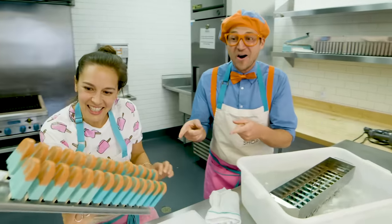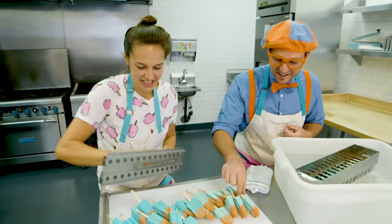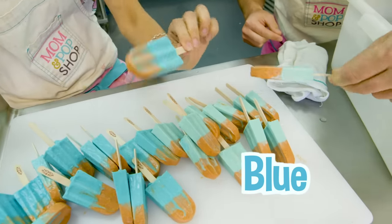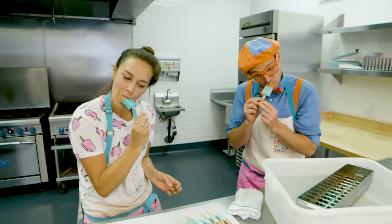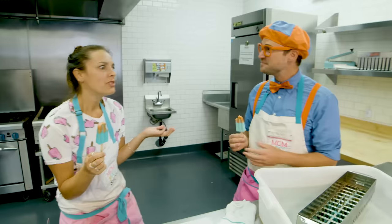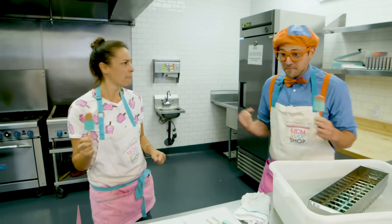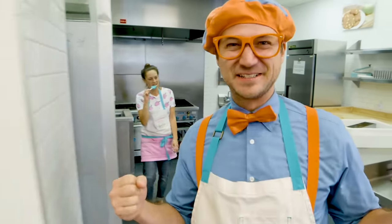Whoa! Look at them! My two favorite colors! Yeah! Check them out! Blue and orange! Shall we try them? Yeah. Do you like them? These are delicious, Blippi. You know what? You need to take those outside and go sell some pops. Awesome. All right, let's go sell some popsicles.